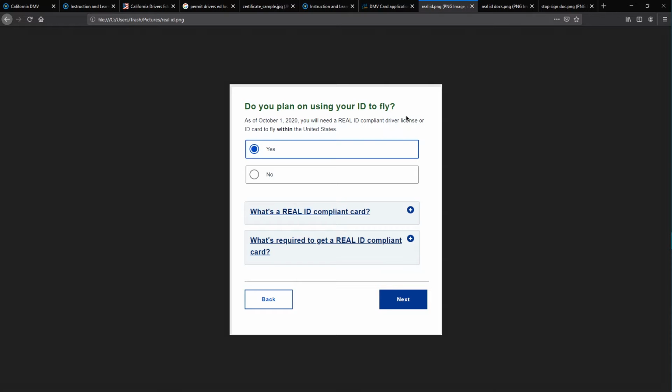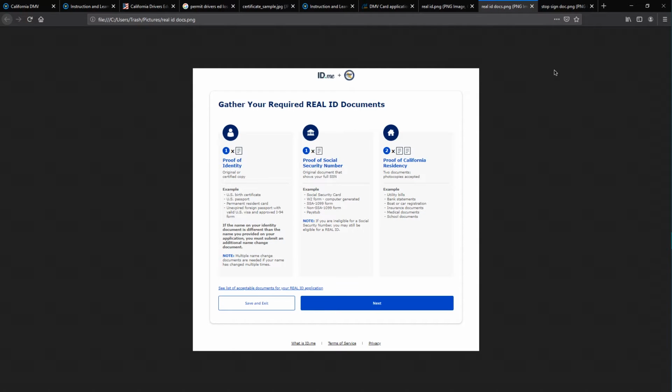So, the reason is when applying for a real ID, you can upload your documents online, scanning them, taking a picture, and then after you do that, you're able to get an appointment, which you weren't able to do when applying with a standard ID. So when you're applying for a real ID, it'll ask you, we're having this new program where you can upload your documents online. Would you like to do it? You click yes, and it'll take you to this page.